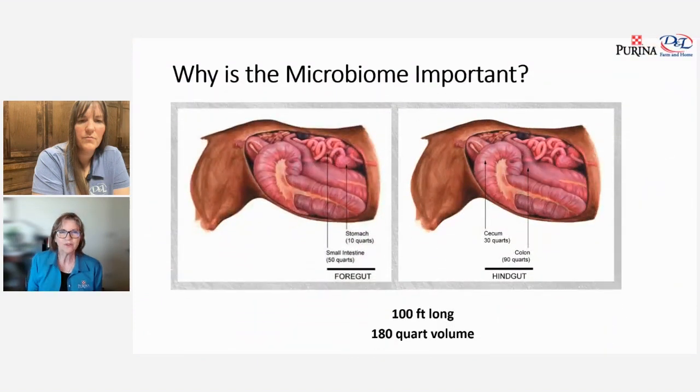And the reason that we're looking at the microbiome so much has to do primarily or originally with digestion in the horse. And just to give you a little background and orientation there, the digestive tract of the horse is complicated. It's about 100 foot long, has about 180 quart volume. And I think sometimes when you think about that and you see this picture, the way it's depicted here, where it's how it lays in the horse's system, as opposed to some of those linear graphics we see when we look up the horse's digestive tract, it always surprises me when I look at this picture. I'm surprised more things don't get stuck in there than they do.